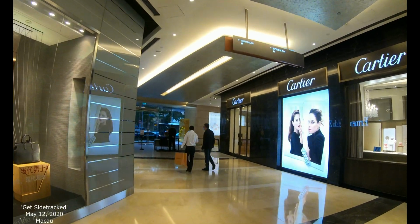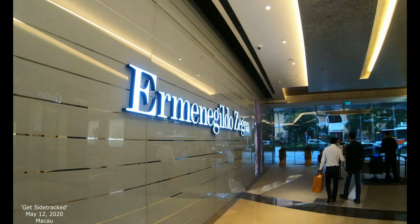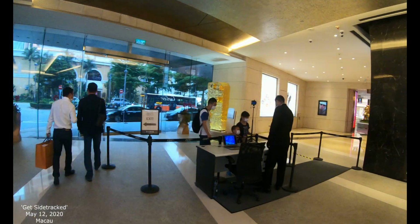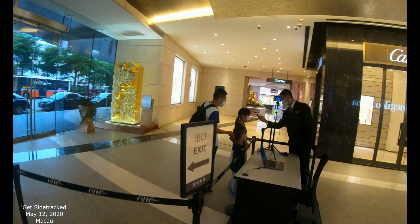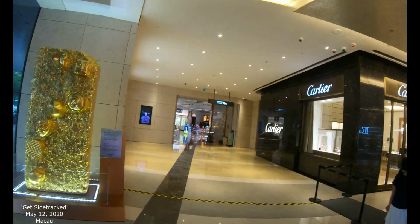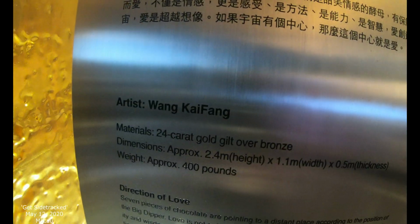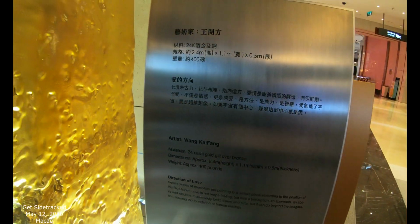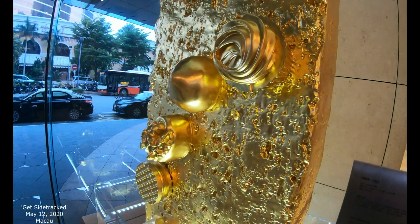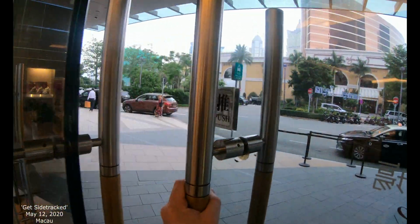Speaking of gold, there's like a big gold statue straight ahead. Lots of this kind of stuff. So we're gonna go outside. Those are our cameras for when they scan people to go in. So let me just see what the sculpture is. Okay, 24 karat gold over bronze. Direction of Love. Okay, well, there you go. Gold. Okay, let's go out, and we're just gonna see it from this side.